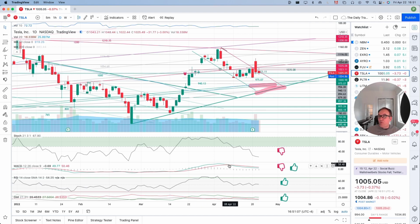MACD is broken over bearish, so MACD was telling us on April 8th that the stock would be going down. It's not super down, but very close to it. RSI is telling us that it's good, and the MI, which is a more longer-term indicator, is telling us that it's good. So we are having some mixed signals here in terms of the indicators. This should get resolved next week.